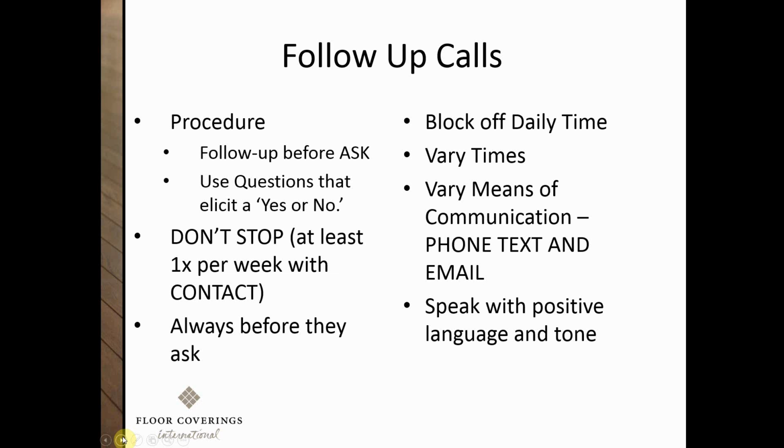So a simple voicemail is not a communication exchange. It is just us reaching out to the customer. We want a contact exchange with the customer. So if it's a conversation over a phone, a conversation over text message where they reply, or a conversation over email where they reply, we want to make sure we have at least one exchange per week.